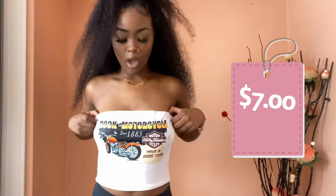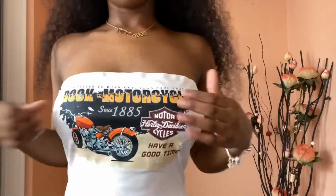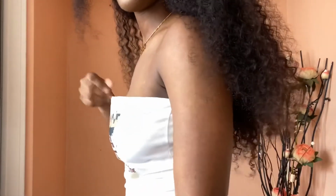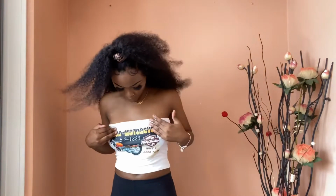Okay, so the next top I got is this halter top, and it's a graphic halter top with a motorcycle, and it's super cute. But I'm really disappointed because the top is pretty big. Like, look at this. So that's kind of a disappointment. And this is in a size small, and I wear a size small, so maybe you guys need to size down, because if I want to get this, I'll definitely size down next time.